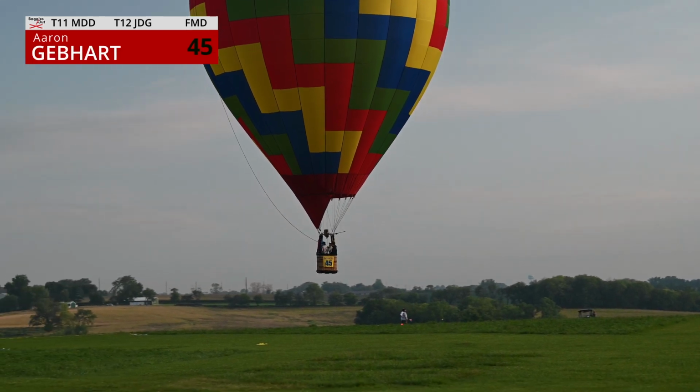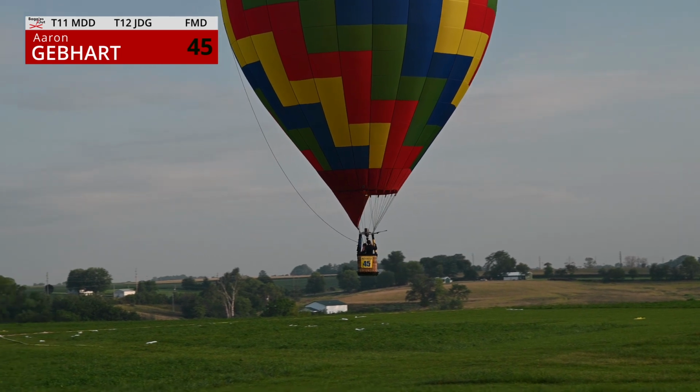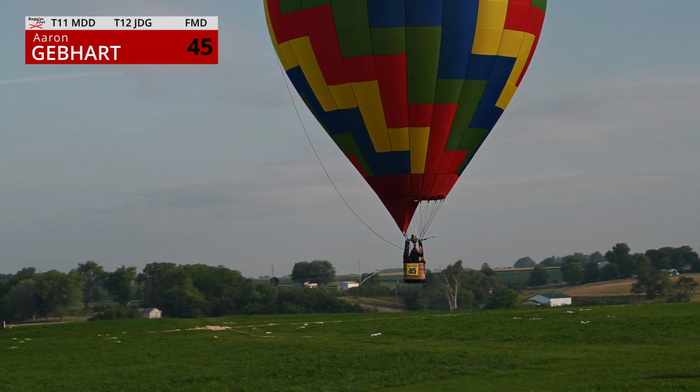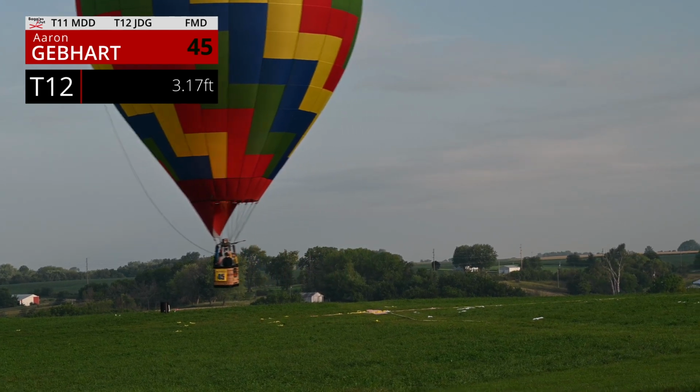Here we have Aaron Gebhardt, banner 45, coming across right above the deck. Now that really quick layer. Here, that first one. And the second one, good throw on that JDG. 3.17 feet for Aaron Gebhardt.